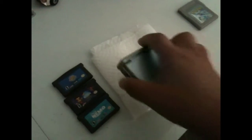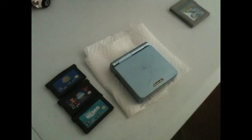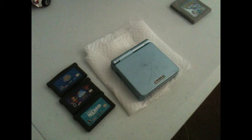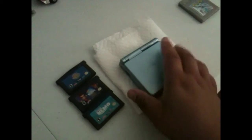It was all busted up. The screen had a big blue line, like dead pixels, right in between. And I got that Game Boy Advance SP AGS-001, which is basically the first release of the Game Boy Advance. And then I think later within the year they released another version of the SP. It was the same SP, but it had a brighter screen.